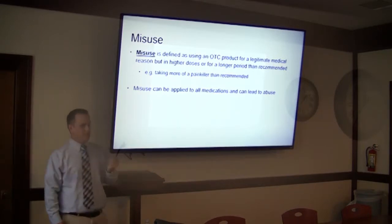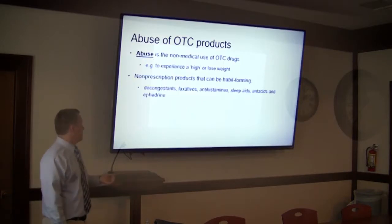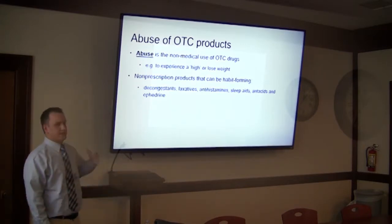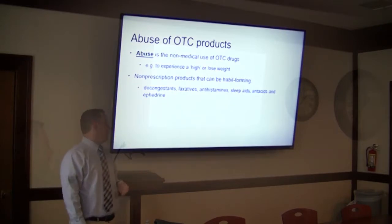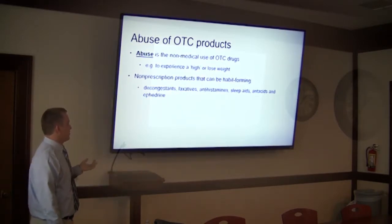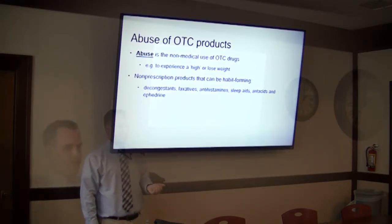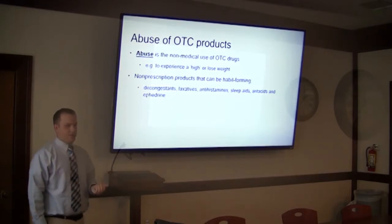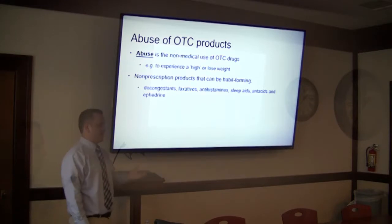When you continuously misuse products, that's when you start to go to abuse. Abuse is a non-medical use of an OTC product. Some examples of this: there are some products out there that can cause a euphoric effect or a high. And there's a couple of OTC products that can be used to help you lose weight when they're not meant to help with losing weight. So you're using these products not because you're using them for a legitimate medical use, but because you like the way it makes you feel or you like a certain side effect that it has.